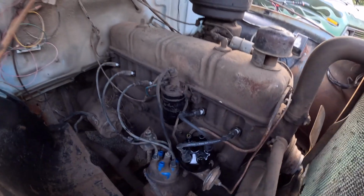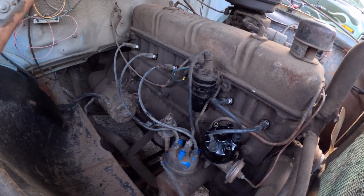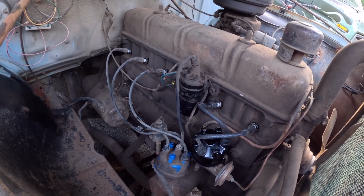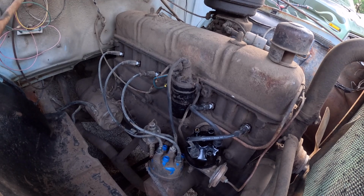One of the boxes of plugs was empty. So, okay, no big deal. It's like $2, whatever. Well, the next part of the problem was the spark plugs wouldn't even fit in the cylinder heads. I don't know what they're for, but they're definitely not for this motor.